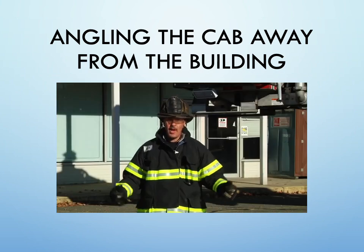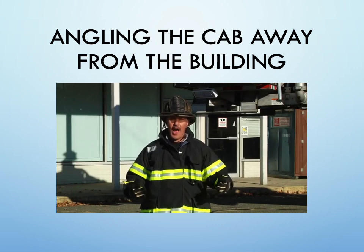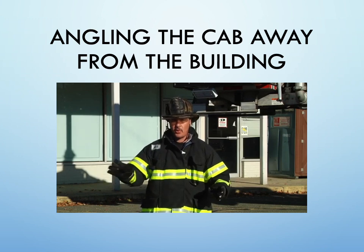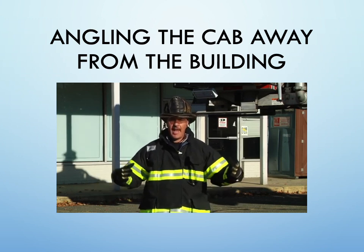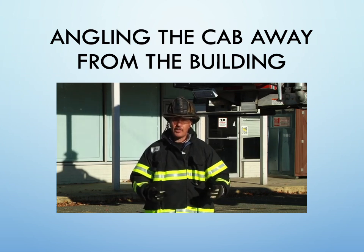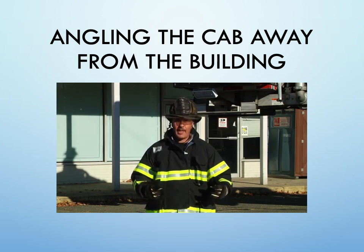It's very important that when other apparatus arrive at a strip mall fire, they don't block in the tower ladder apparatus. Let it perform its duties. Let it sweep the building. Let it get its reach. Very important for an incident commander also, early in the operation at a strip mall, call for that tower ladder.